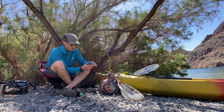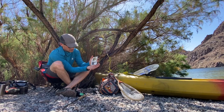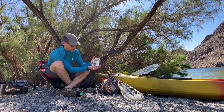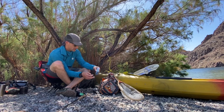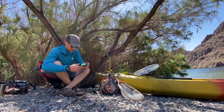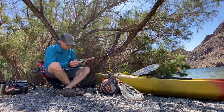Your flies are not very big, right? Like you can see the size of my hand compared to these little things. And these are actually larger ones. I have a lot smaller ones. So you're not using the weight of these, you're using the weight of the line. I'm gonna get that set up. And I think we're gonna try a woolly bugger the first time and see if there's anything out there that wants to eat.